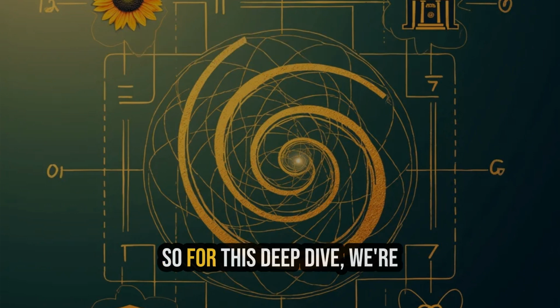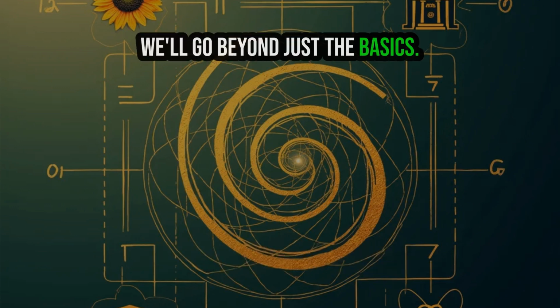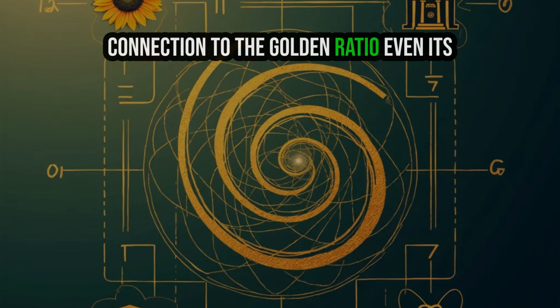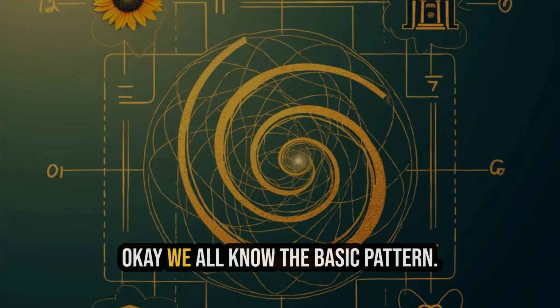of fields. So for this deep dive, we're going to explore this sequence. Definitely. We'll go beyond just the basics, explore its mathematical beauty, its connection to the golden ratio, even its potential role in quantum mechanics.